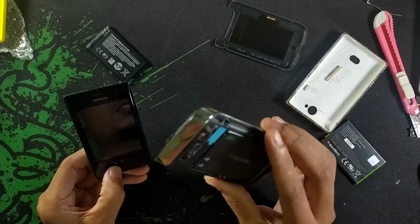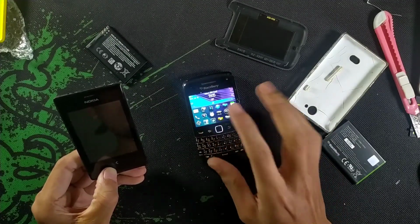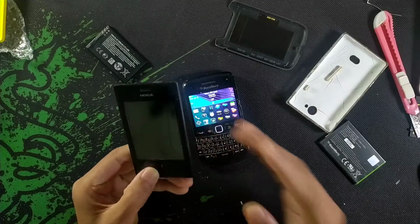But these phones are classic phones, so most of the time the collectors buy this kind of phone. But anyway, this phone's actually working fine for me. As you can see here, all the phones are working. So that's it for today.